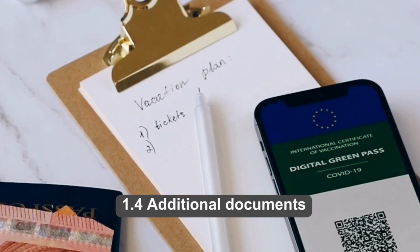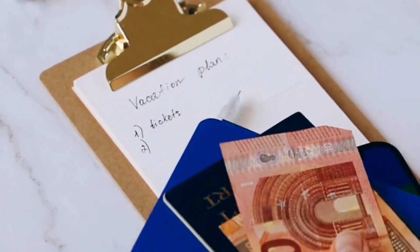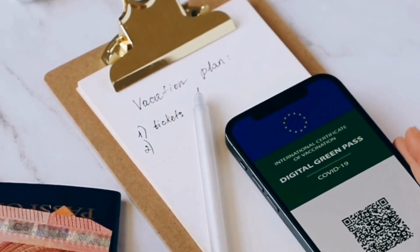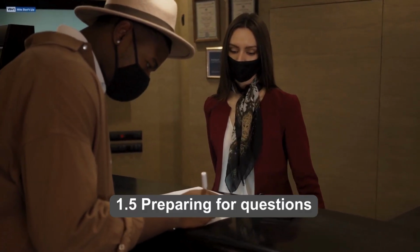1.4. Carrying additional documents. It's also wise to carry additional documents that can prove your identity or nationality, especially if you're using an expired passport or identity card. These documents could include a driving license, citizenship certificate, or a copy of your passport or identity card that clearly shows your identity.